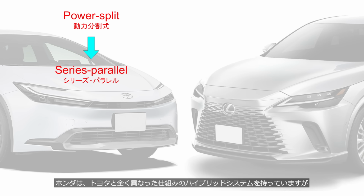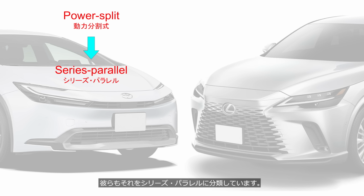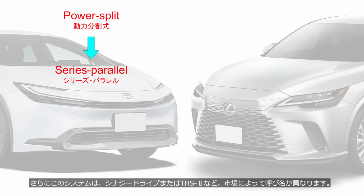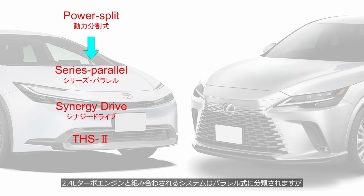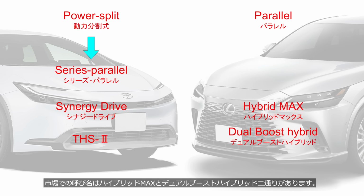Honda has a hybrid system that's completely different from Toyota's, but they also classify it as a series parallel type. Furthermore, this system is referred to differently depending on the market, with names like Synergy Drive or THS2. The system paired with the 2.4-liter turbo engine is classified as a parallel type, but in the market, it's referred to in two ways: Hybrid Max and Dual Boost Hybrid.